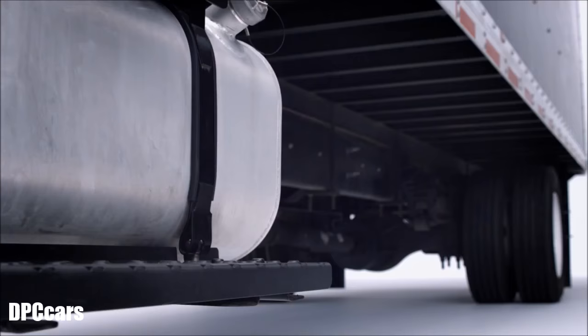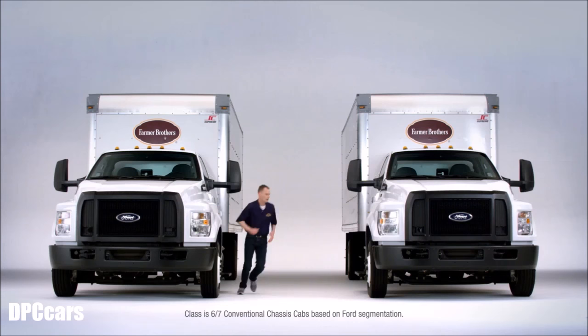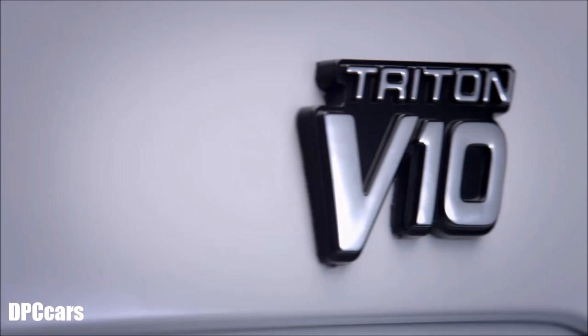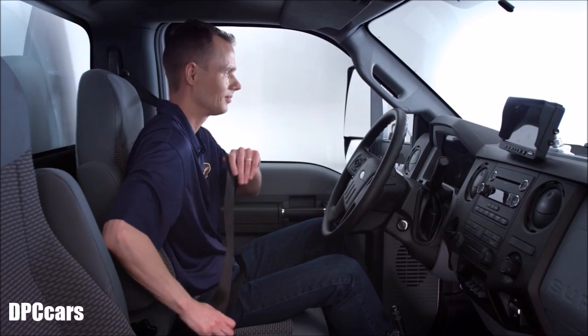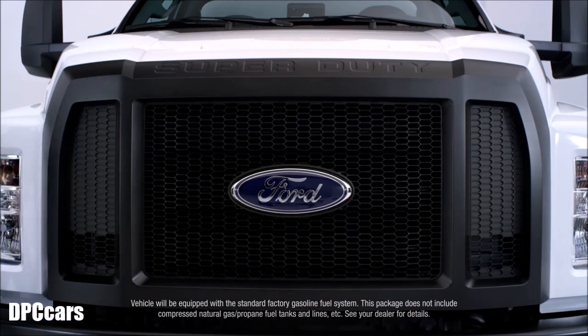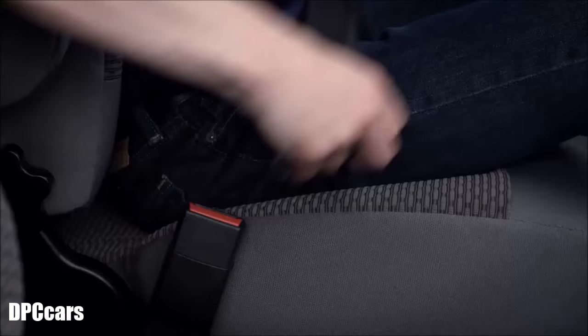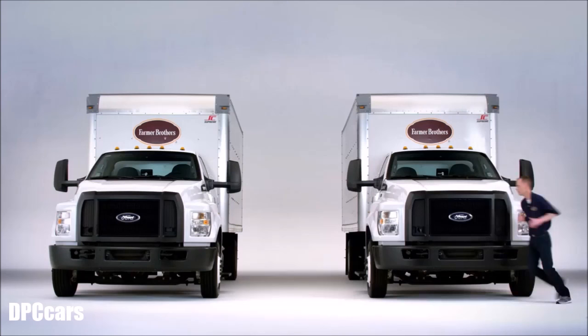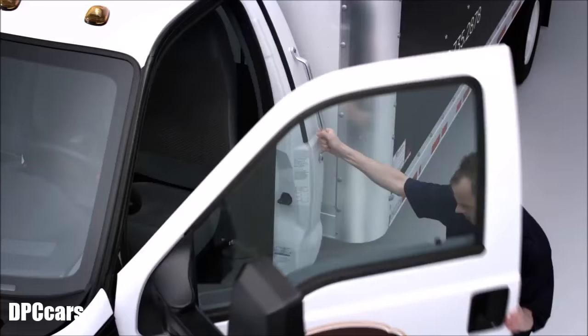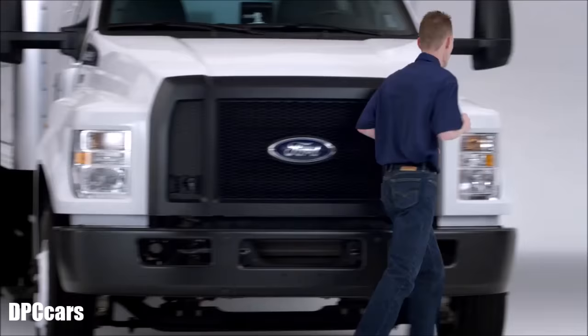Then again, Darren could choose the gasoline-powered truck, because Ford is the only truck in its class with an optional gasoline engine, the 6.8-liter V10 Triton. Of course, the diesel can run on biodiesel blends up to B20, but the gas engine can be prepped for CNG or propane fuels. Still, if you choose the diesel, you're getting best-in-class standard horsepower and torque. But with 320 horsepower and 460 pound-feet of torque, the gas engine is no slouch either.